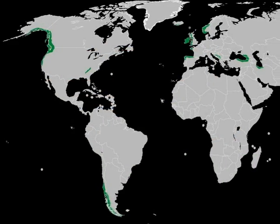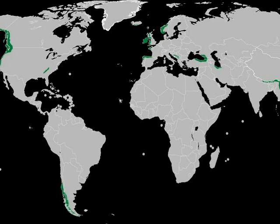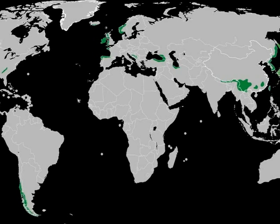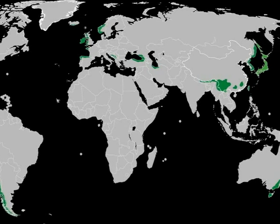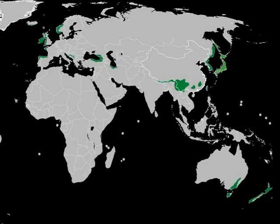Temperate rainforests can be found scattered throughout the earth. Mostly they are found in Eastern Asia, but they can also be found in Western North America, Europe, and South America. They are much cooler than tropical rainforests, with the temperature usually ranging from 60 to 80 degrees Fahrenheit. They get about 5 to 16 feet of rain a year.